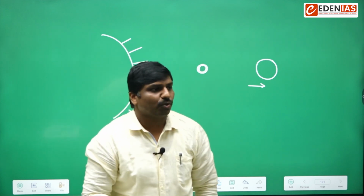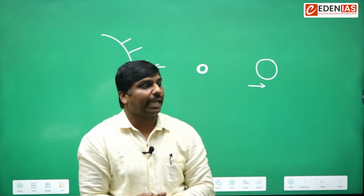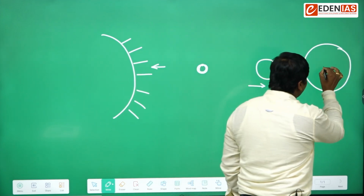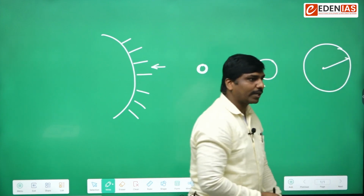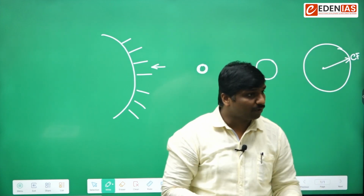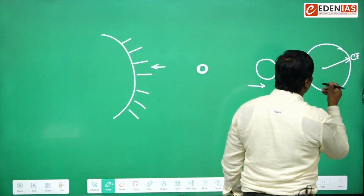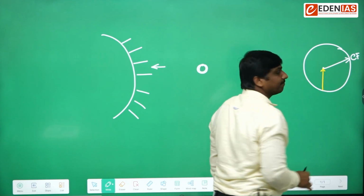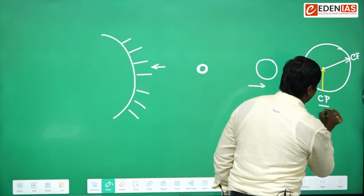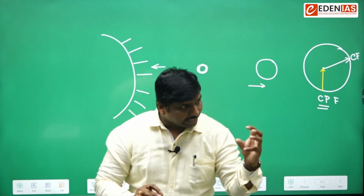which is moving. You might have understood that for any moving object there would be two kinds of forces acting. If this is a moving object, there would be a force acting from the center towards outside. What do you call that force? Centrifugal force. Centrifugal force is the force that acts from the center towards outside. And there is another force which acts towards the center, from outside to the center, and that force is known as centripetal force. Centripetal force means it acts towards the center.